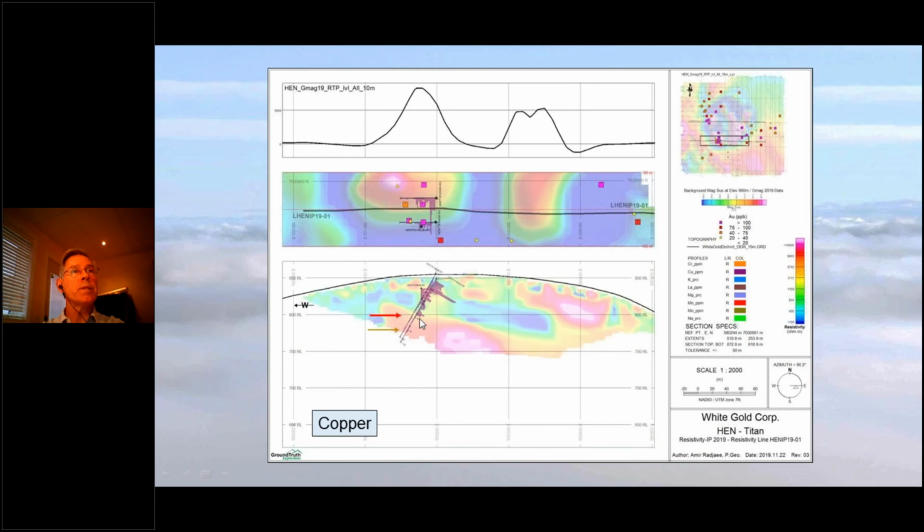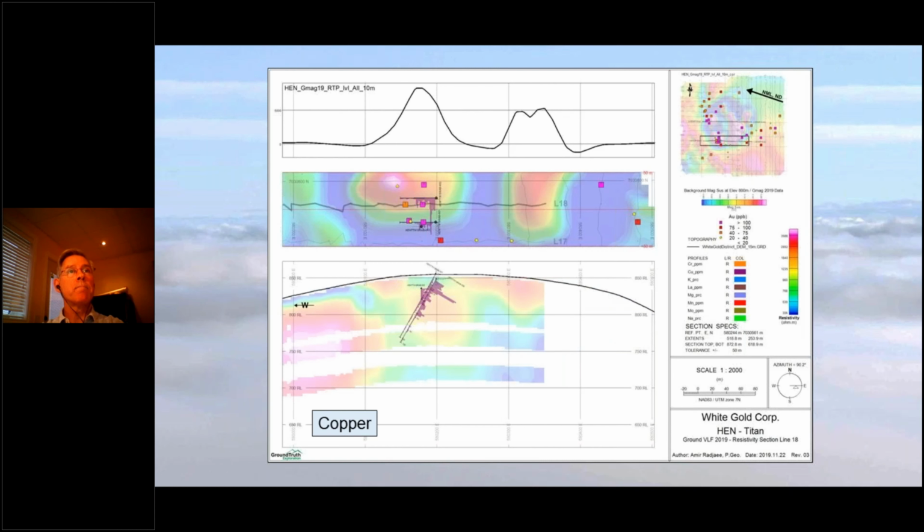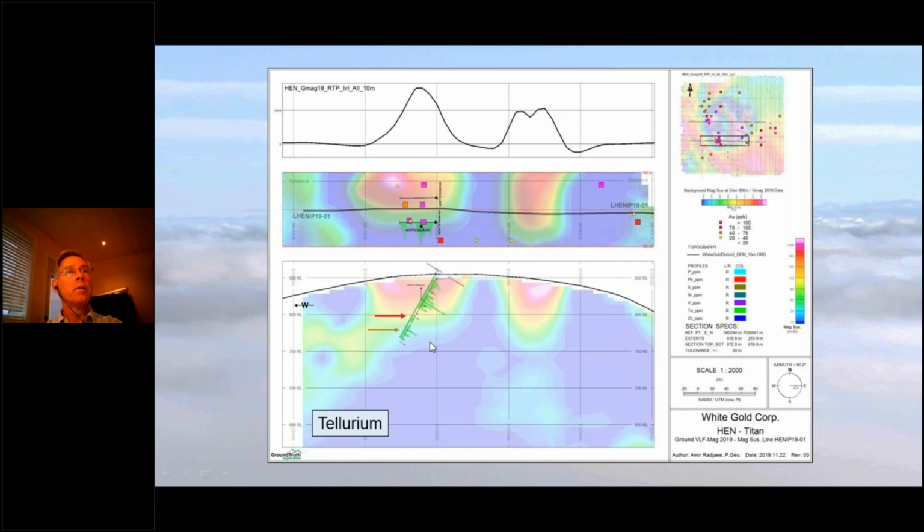But again, here's resistivity. So you see how it worked perfectly on this contact. So that's for sure a unit going on there. Chargeability, again, mimicking it perfectly. So when you get these kind of correlations, it's telling you there's something, and you can start believing in the science. So here's copper with the VLF again, showing you how it's lighting up on that zone.